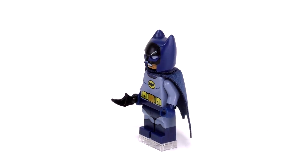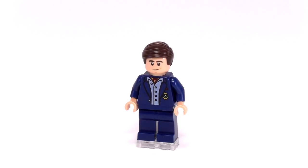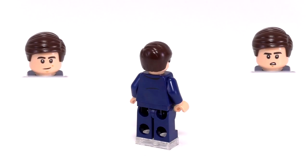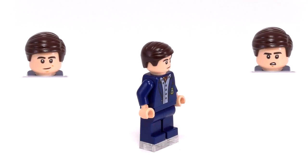And let's take a quick look at Bruce Wayne now. He's wearing a dark blue suit with some very nice detailing on the chest. Bruce Wayne comes with two expressions. One's a small smirk, and the other looks very confused. And he also comes with a brown comb over.